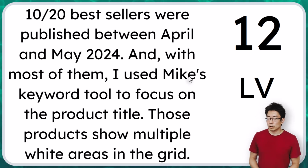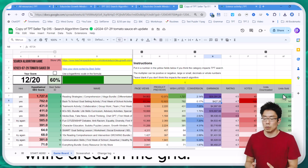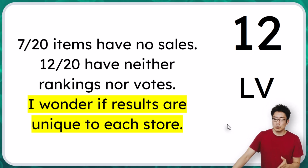Those products show multiple white areas in the grid. And so by white areas, I'm going to guess that for some of the product metrics, they have 0. 7 out of 20 items have no sales. 12 out of 20 have no rankings or votes. And then the comment is, I wonder if results are unique to each store.